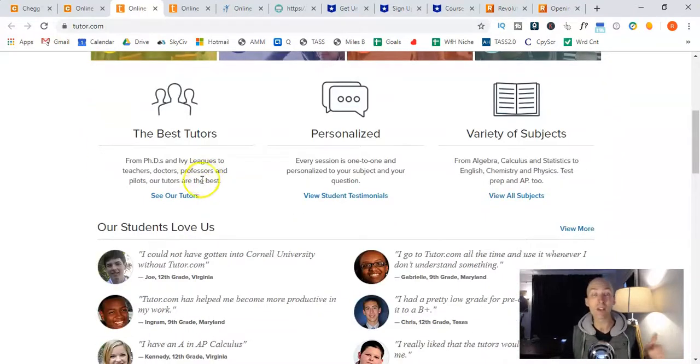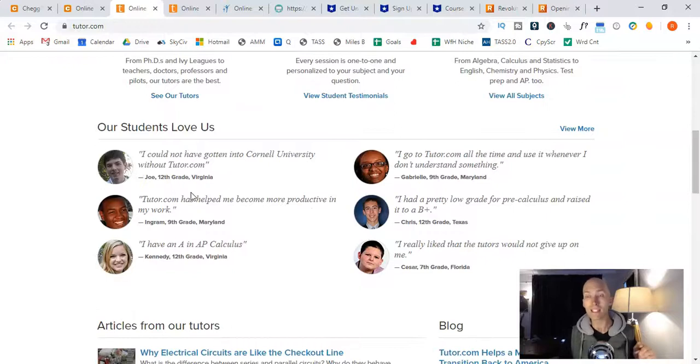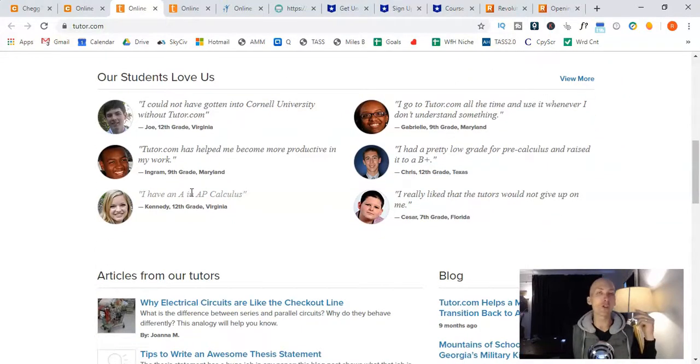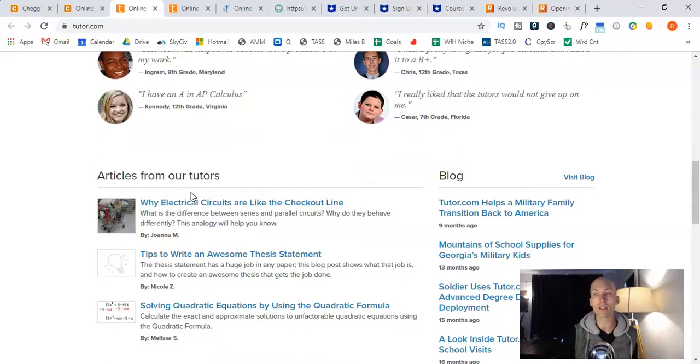You do need to live and be able to work in the US. So the pay is dictated with these guys by the subject you're tutoring, and they'll give you more information on what they'll actually pay you once you complete the initial application and the whole subject exam phase.